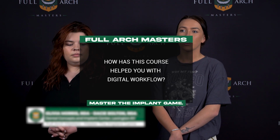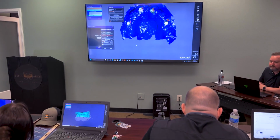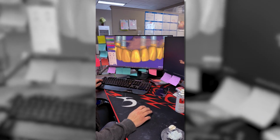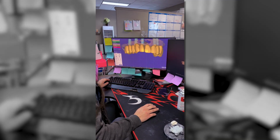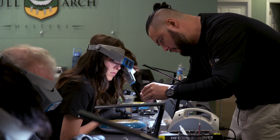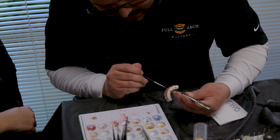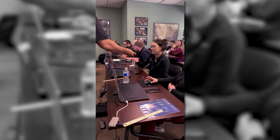Like I said, usually before we would send everything out. And so now we're able to see each process, and it helps us understand it more. I definitely think it's helped with the flow of things. Showing us how they do it and having to go back home and apply it to our office and make it fit us as well, showing us how it's done so that we can take it back and do it for ourselves and have that workflow.